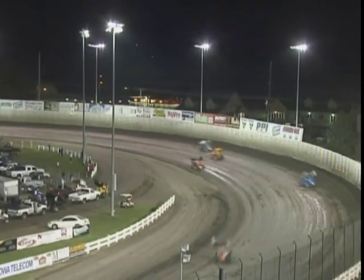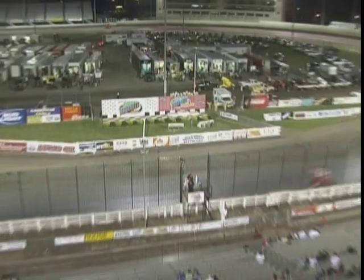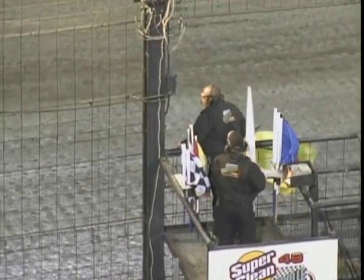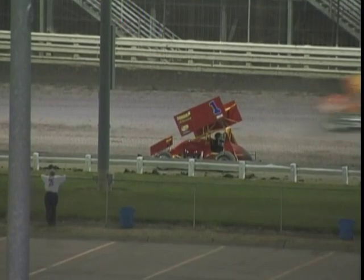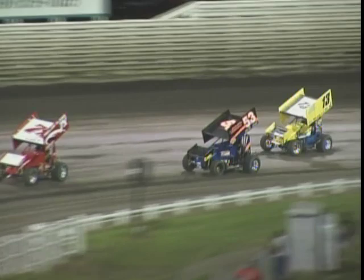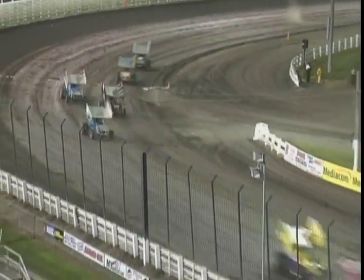Kaylee Garst still the leader. Oh, Bronson off the throttle in turns one and two. Flag flies as Maeschen slowing down the back straightaway. Yellow, yellow coming out for Bronson Maeschen as he rolls to a stop on the back straightaway. Kaylee Garst brings him off at turn four, green flag.